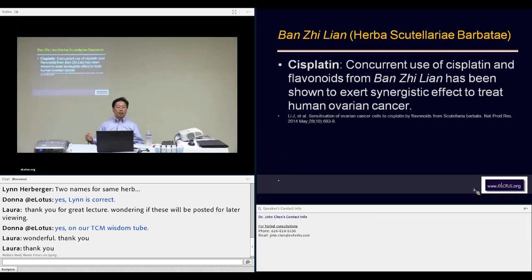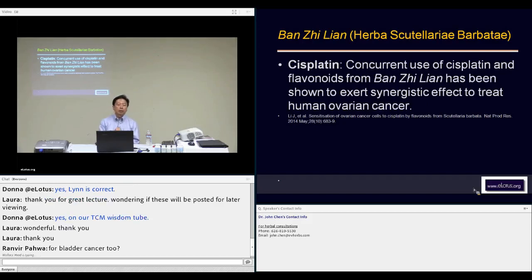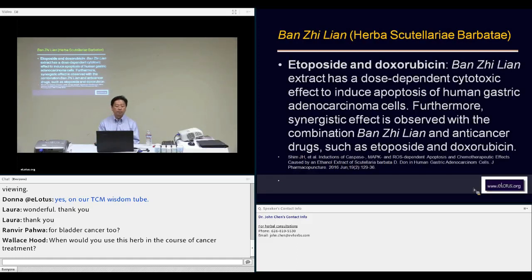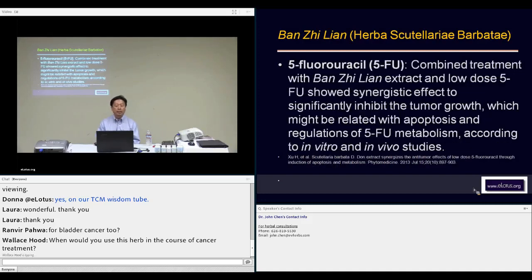Anyhow, with Banzilian, what's amazing is not only does this herb have excellent anti-cancer effect, it also has herb-drug interaction in which the combination of this herb along with a lot of anti-cancer drugs helps to treat cancer better. So this is a synergistic effect to better treat cancer when combined with anti-cancer drugs. So this is an example of 半支莲 combined with cisplatin to treat ovarian cancer. And this is an example here of 半支莲 in combination with etoposide and doxorubicin to treat human gastric adenocarcinoma. And the last example is combination of 半支莲 with 5-fluorouracil to inhibit tumor growth.